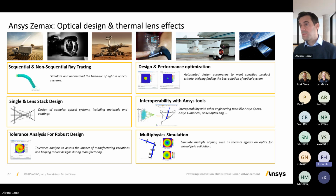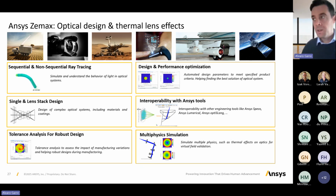We do have an article. I'm just trying to find it while Alvaro was speaking. I can send that in the chat. The article should be open access, so you can just read it through on the workflow, how to bring metalens surfaces over from one to the other. Thank you. That would be interesting. No problem. Thanks. Thank you for the question.